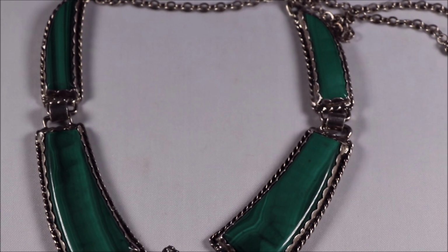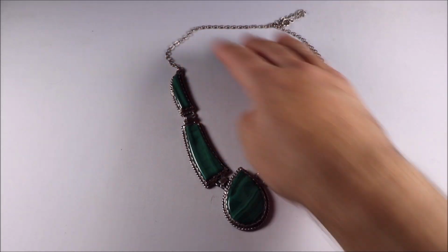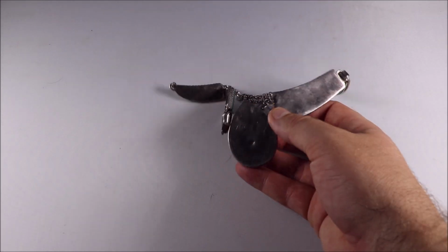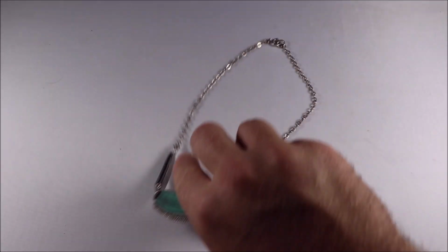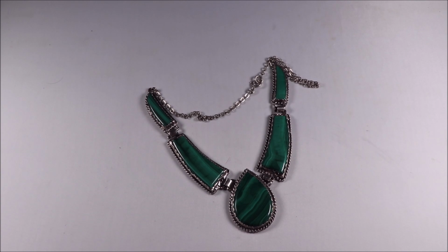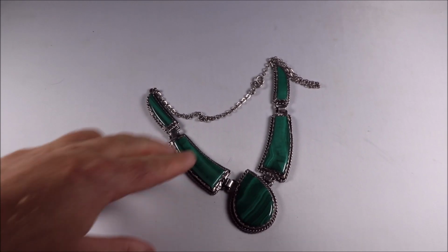I don't know if I showed that already. Same thing with this one, I don't think I've shown it. This was a Navajo sterling malachite necklace, and it's just marked, says Navajo on the back. I think I paid 80 or 90 for this, so not the best, but it's a really nice quality piece in good condition, so we'll see.